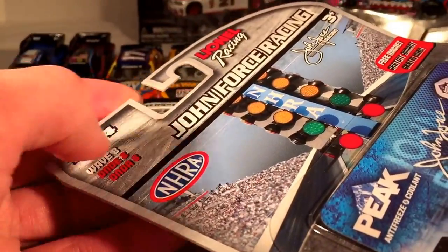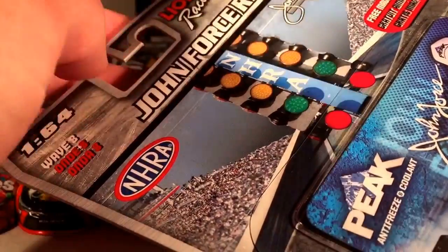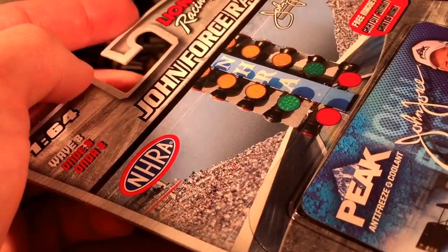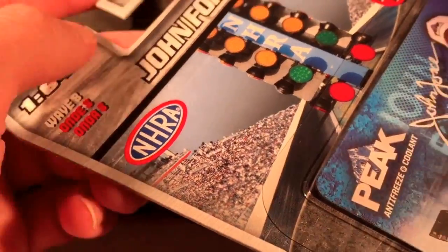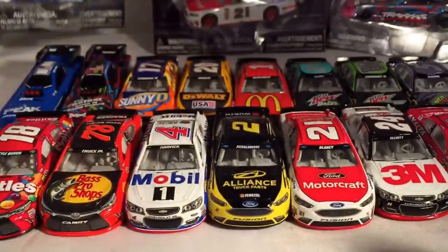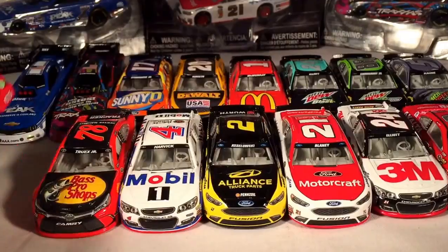This one actually is a little different. You see, on the top, it has the NHRA lights, NHRA in the corner, John Force Racing, it just says John Force Racing, not the driver, and Lionel Racing up in the top corner. But you see, it doesn't actually say NASCAR Authentics, it is just NHRA. Surprised they didn't call it NHRA Authentics, but whatever. So, a little bit of a different packaging change for the different types of racing series. That's a nice touch. Hopefully we can get more. But let's just jump right into it.